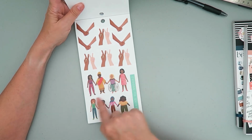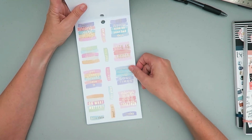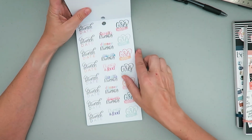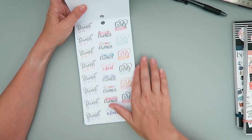Inclusive, inclusive. I love it. Girl gang. I like these too. I wish they weren't on foil, but dinner with friends, plans with friends, and then we've got girls' night. No, just no.